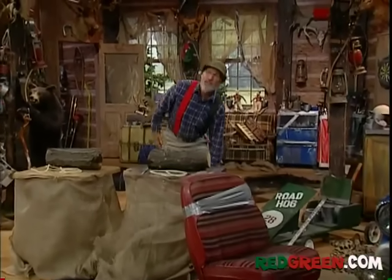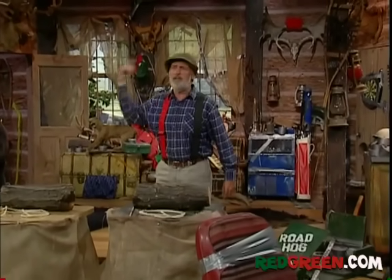Well, the Boy Scouts are all here. About 100 of them wandering around the lodge, telling us everything we're doing wrong. It's a dream come true.